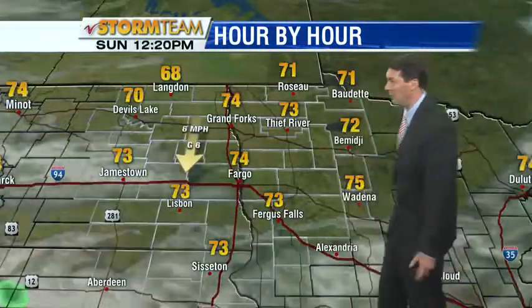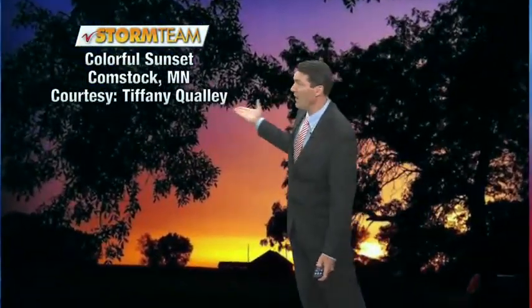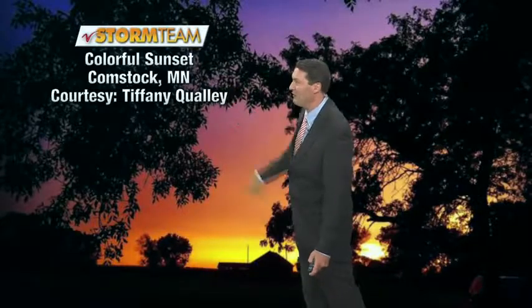Here's a look at the Sunday planner now as we head to bed on Saturday. We're going to see a storm system develop. It's really going to impact South Dakota, but we're going to see an abundance of cloud cover making its way into the valley as we close out our weekend, and it will impact your viewing of the solar eclipse in many areas. Tiffany Quali capturing a gorgeous and colorful sunset in Comstock, Minnesota. Thank you for uploading this, Tiffany.